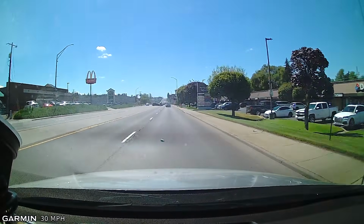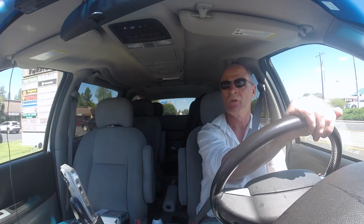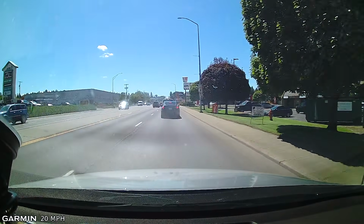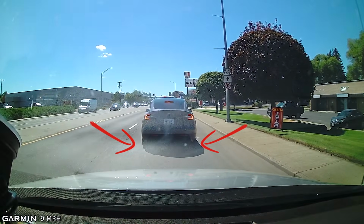The examiner's told us to turn right at the intersection up here. Stopping back in traffic one vehicle length, so we can see the tires of the vehicle in front making clear contact with the road surface.